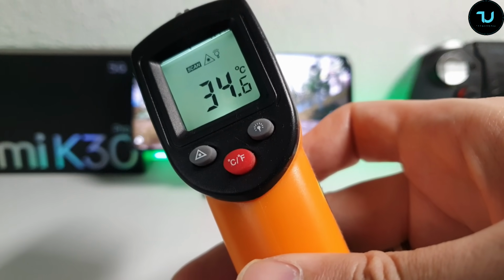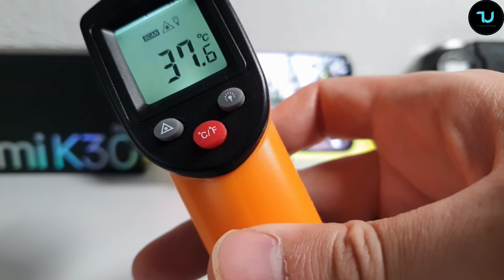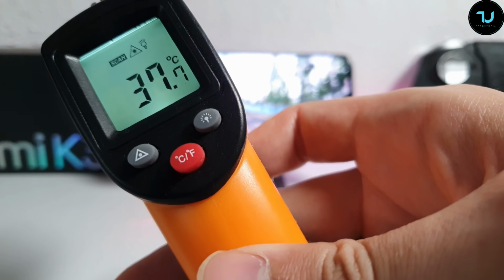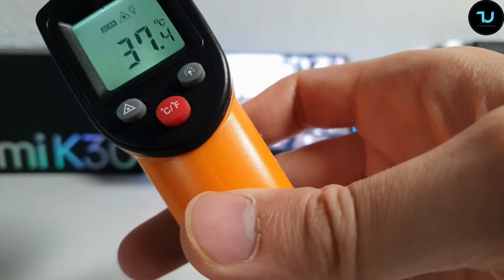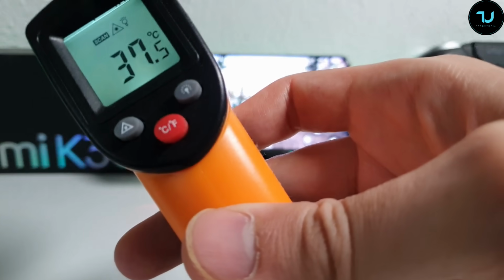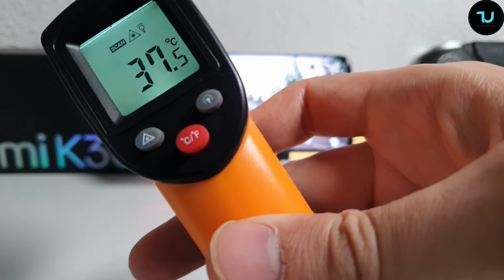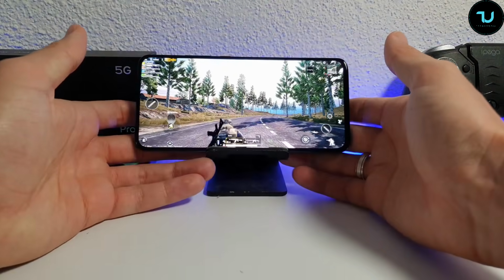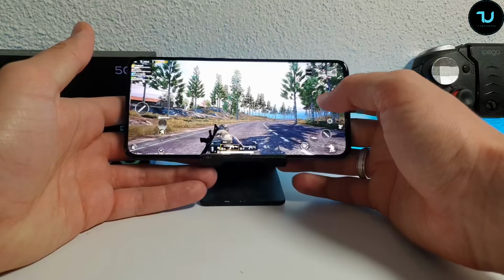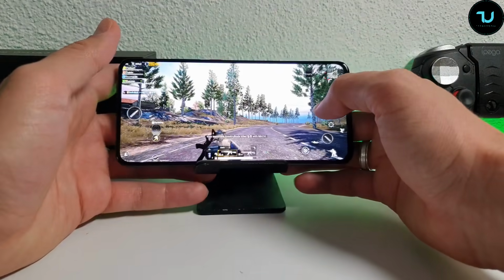Oh my god, I got scared. I thought I saw 39, bro. In the bottom middle. But so far, what I'm seeing, it has 37 degrees, bro. Check this out. It does heat up more than the rest, the Samsung S20. So far, it is the worst. It goes to 42 degrees, Samsung S20, that's the Snapdragon version.